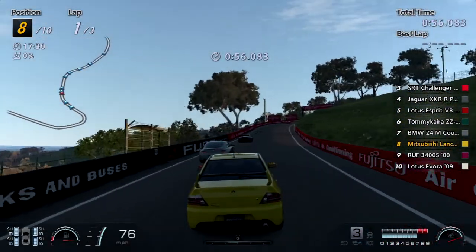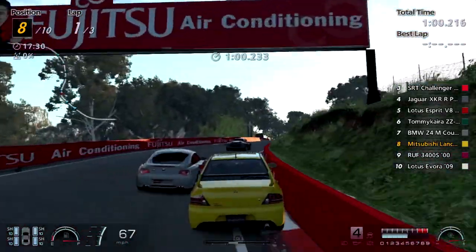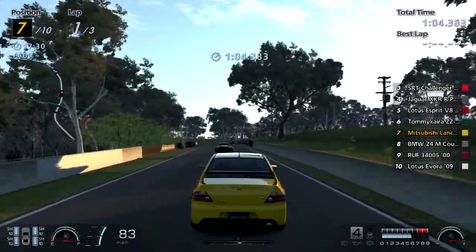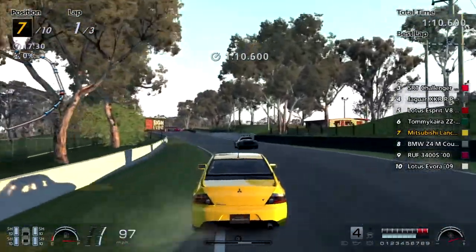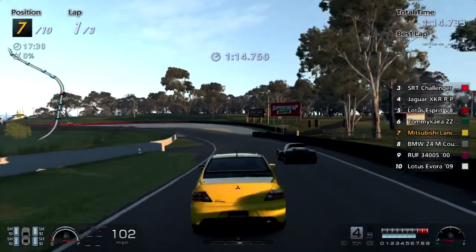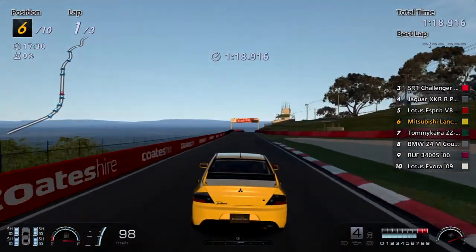Man, this is a really good looking circuit in this game. But I can never disassociate the Super Cup finale with this particular track. Just that race was awful.